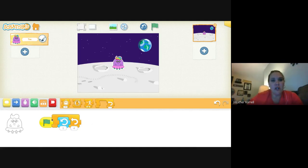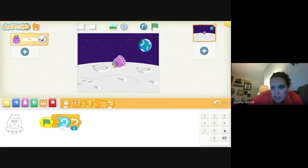Once you have a code written, you come up and touch the green flag. And so she moves that many times. Let's make that a little bit bigger. Let's make her go 12 times. I think 12 is the magic number for circling around. There we go.